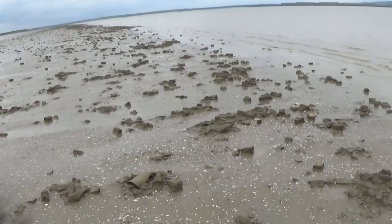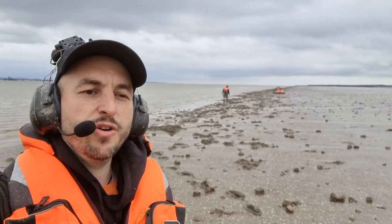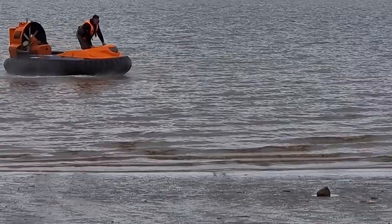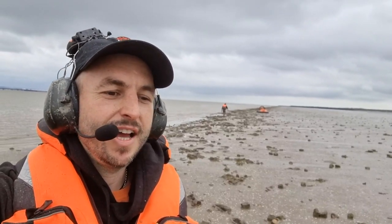Alright, crack on. So Steve's going back to the hovercraft, he's going to leapfrog me, go in front. So we've always got eyes on the hovercraft and then we can cover a bit more ground. Plus Steve does like to use it as his mobility machine because he doesn't like walking very much. So he can go along in his mobility hover and we can leapfrog each other and cover some ground.